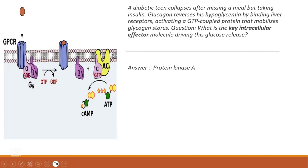So this is the key point here. After activation of the adenylate cyclase, there will be a conversion of ATP into cyclic AMP, and cyclic AMP increases protein kinase activation. So this is our answer here. The mediator is the protein kinase A. The cascade of events that leads to protein kinase activation starts with glucagon binding to the GPCR, which has three subunits: alpha, beta, and gamma.